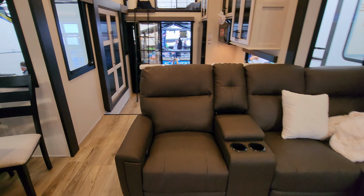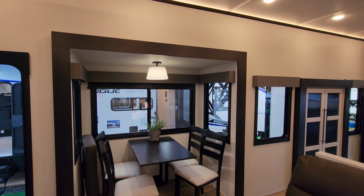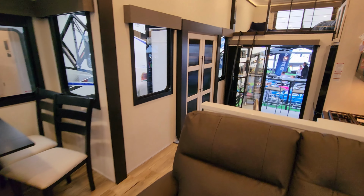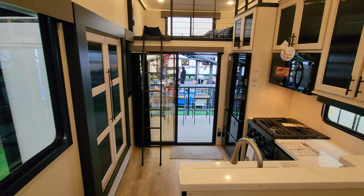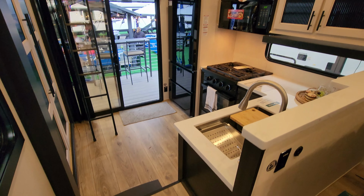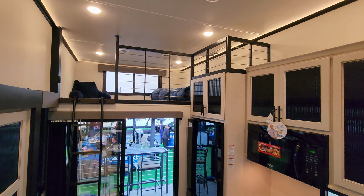You have all linoleum floor up here in this section, even on your slide-out areas. You're going to have that table and chair set up right there. You have large mirrored tinted windows. You step down into the rear kitchen section of the RV. You have beautiful solid surface countertops. You have quite a bit of overhead cabinet space there.